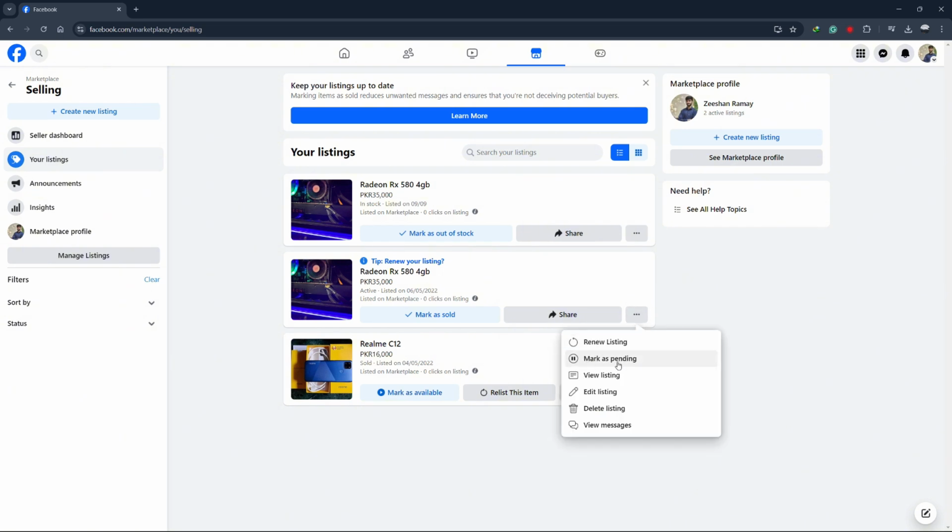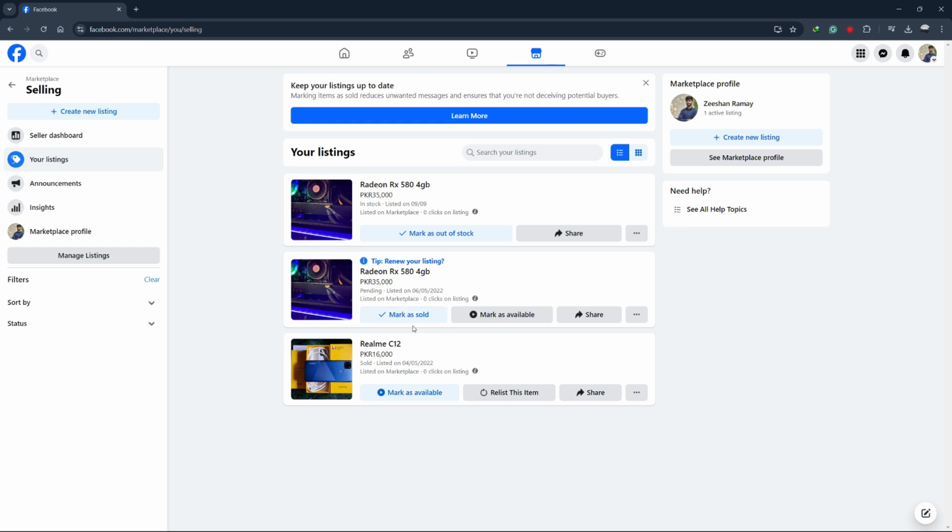From there, you'll see an option that says Mark as Pending. Click on that and your listing will be marked as pending. If the item becomes available again and you want to list it back on the marketplace, simply click Mark as Available and your listing will be shown to buyers again. That's how you mark a listing as pending.